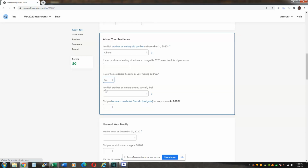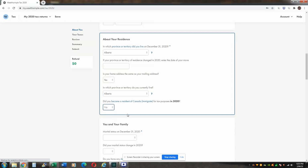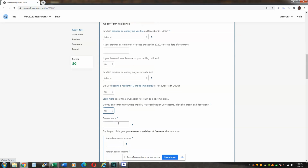Is your home address the same as your mailing address? Yes. In which province or territory do you currently live? So Alberta. Did you become a resident of Canada? So no. So paano kung kararating mo lang? So you would have to report your world income, yung kinita mo from back home. So yes, lalagay mo siya. Lalagay mo din yung date of entry mo.